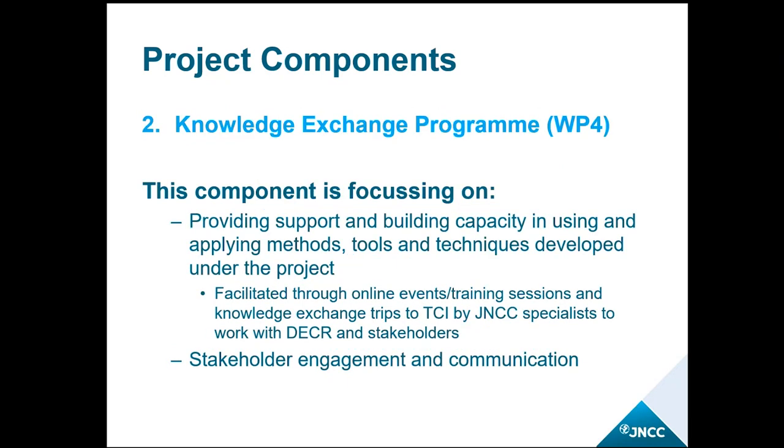So the second component of the project is the knowledge exchange program. And this component is focusing on providing support and building capacity in using and applying methods, tools, and techniques that have been developed under the project, and also stakeholder engagement and communication.